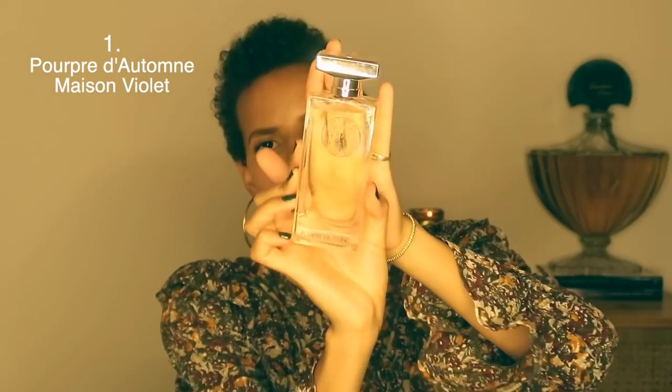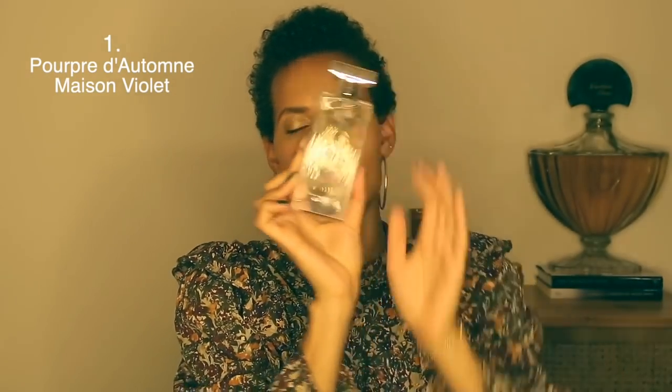So the first fragrance that I am loving, I've actually had since maybe springtime, and it is called Pourpre d'automne, so like purple autumn, by Maison Violet, and this is a French fragrance brand that has been around since the 1920s, but kind of went out of business or something and then had a revival, came back, and we're seeing quite a few of this type of brand, like heritage brands that somehow got cut off along the way and then are now realizing that, you know, there's a market for it, so why not revive the old brands?